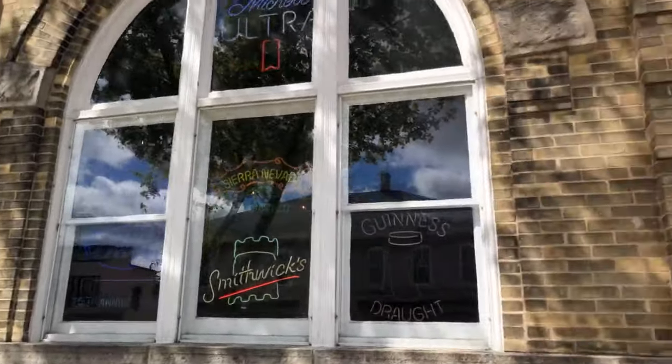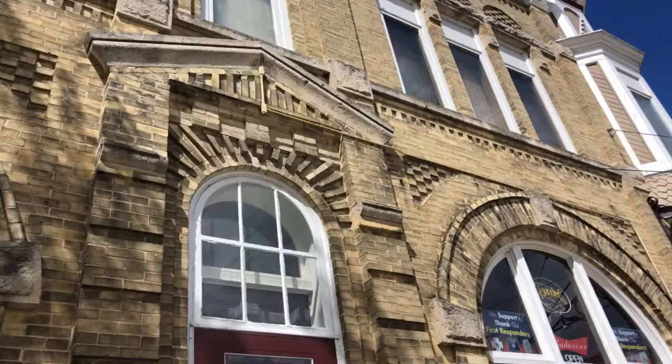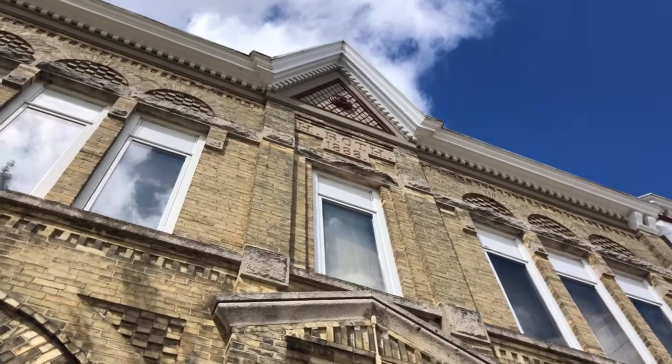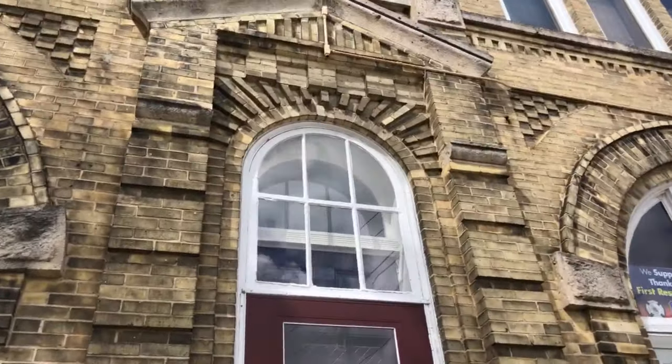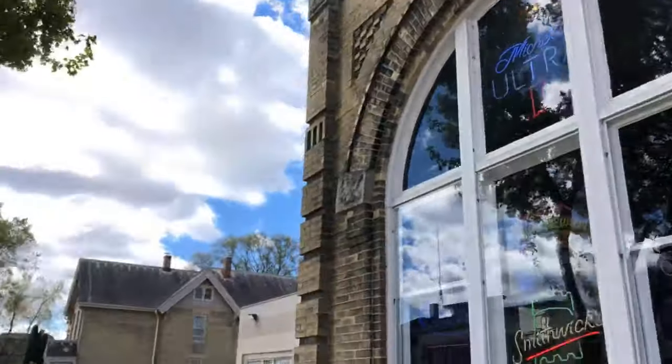Oh, here's this Maxwell's building. Look how cool that is. Those great windows. Look at all that masonry. Isn't that incredible? 1888. I love that masonry above that arched window right there. It looks like brick rays of sunshine.